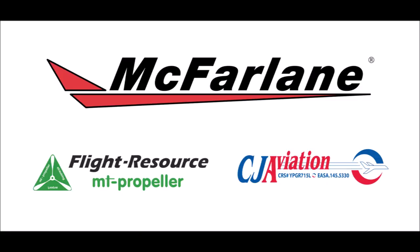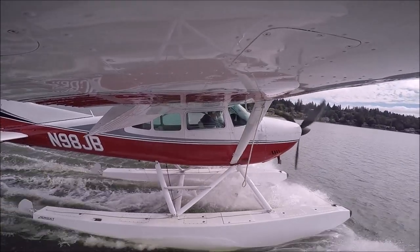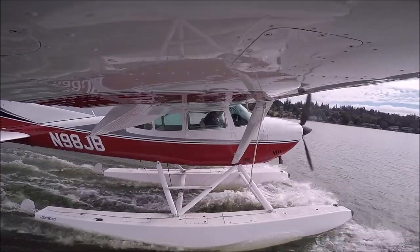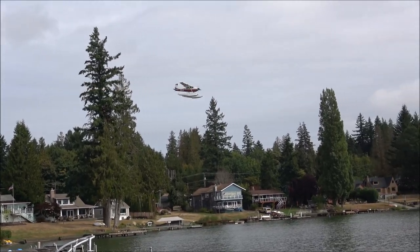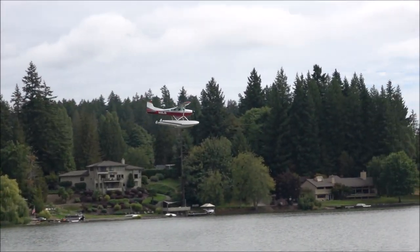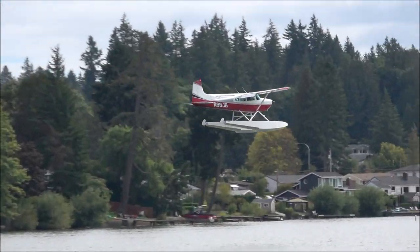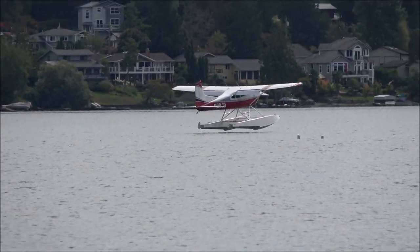It has been a great experience to fly this Cessna 185 in floats. I realize float flying is a lot of fun. I want to pursue my endorsement now because it's something I want to learn. It would be very fun, especially in the Seattle area with all the lakes and the Puget Sound.